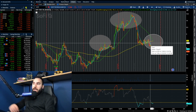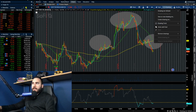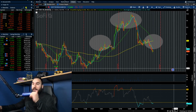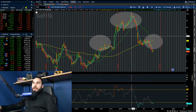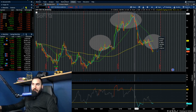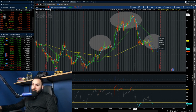So SoFi is getting more and more oversold each day, it seems like, heading into earnings here, which are coming out in 2 weeks from yesterday, the 29th of January. That's a Monday, the last Monday of the month. So keep your eyes on SoFi, as now they're down about 27%, into a bear market. We're getting deeper and deeper into a bear market, and who knows, man, earnings could surprise.